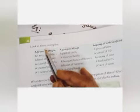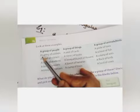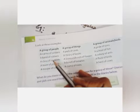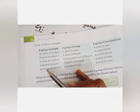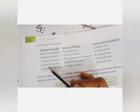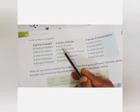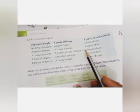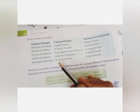Now take the next page. See some examples here. Let me read this for you. Group of people: an army of soldiers, a band of robbers, a class of students, a team of players, a troop of dancers. So army, band, class, team, troop, these all are collective nouns. Now a group of things: a pack of cards, a library of books, a bunch of flowers, a bunch of bananas, a clump of trees. These all are collective nouns.